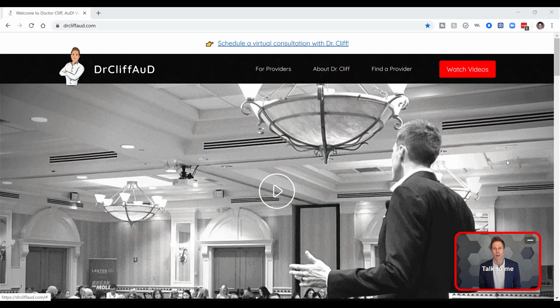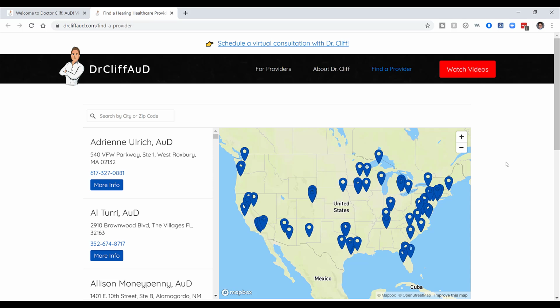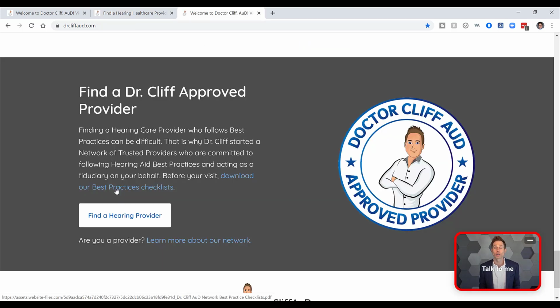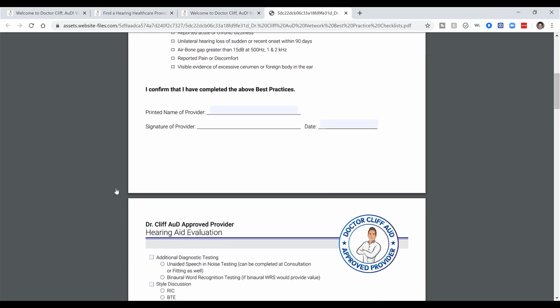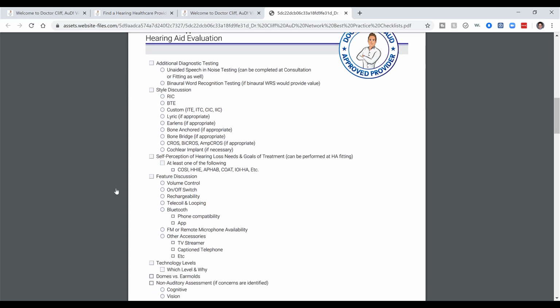And one of the easiest ways to find a provider who follows these best practices is by going to my website, drcliffaud.com, and going to the provider locator tool. If I don't have a provider near you, then the next best thing that you can do is print off the best practice checklist, take them to your hearing care provider, and ensure that they follow them so they don't end up cutting corners during your hearing aid fitting.